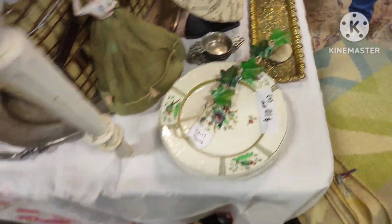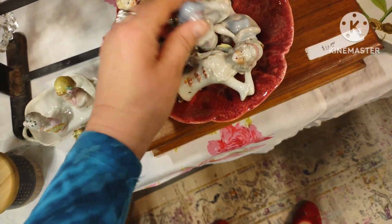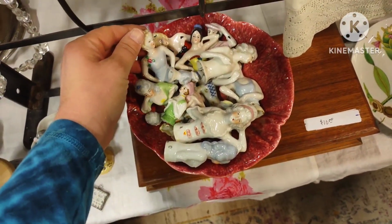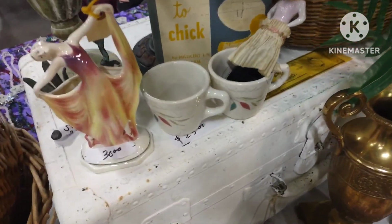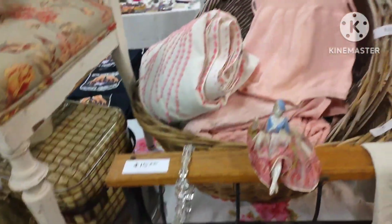Oh, and I love these Victorian style dolls and pin cushions. And she had a basket of these. I can't remember how much she was asking for them, but I already have a few at home, so I didn't buy any. But it was fun to look at. Here's some more linens. She had everything beautifully out.